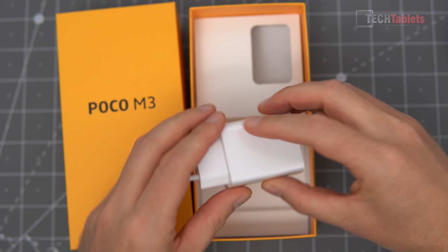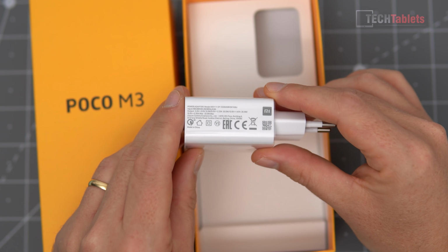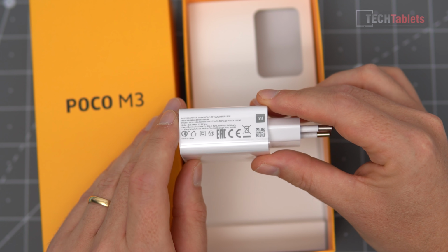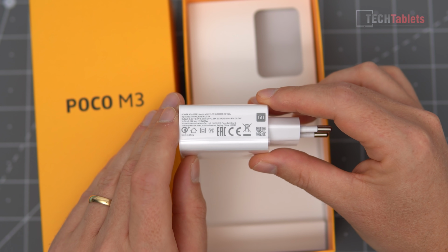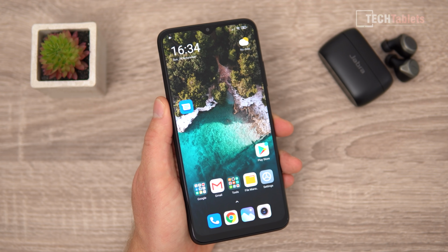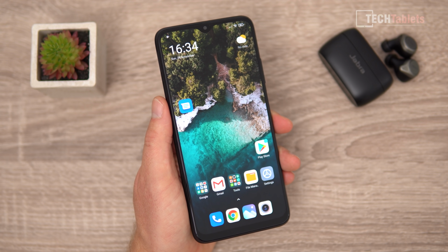So this charger is rated to 22.5 watts, but the phone actually charges at a maximum of 18 watts. Now it will take 2 hours and 53 minutes to charge that big 6,000 milliamp hour battery. So let's have a look at the build quality of this phone. It's not actually bad at all considering the price tag. You may hear me say that a few times.